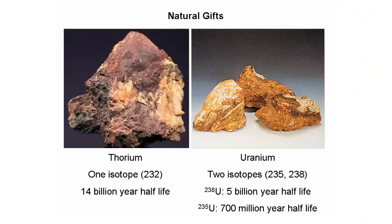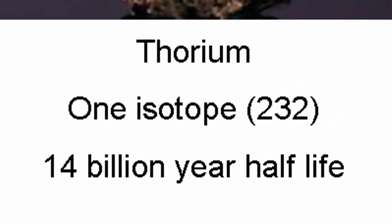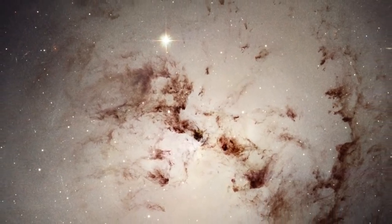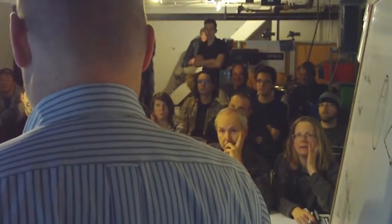Now, what about thorium and uranium? Both are naturally occurring materials. Thorium has only one isotope, thorium-232. It has a 14 billion year half-life. So when the universe is twice as old as it is now, thorium will have only decayed one half-life. What does that tell you about how radioactive thorium is? Not hardly at all. That's why it's still around.